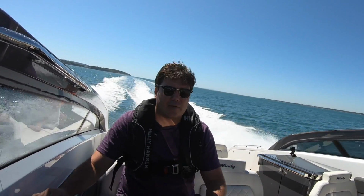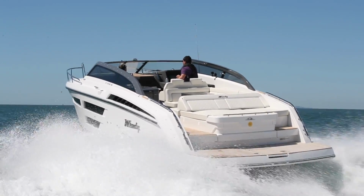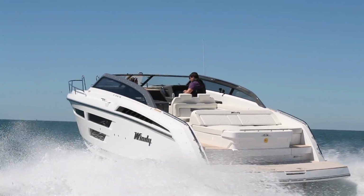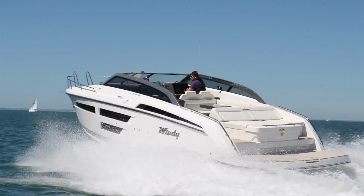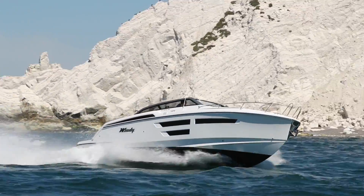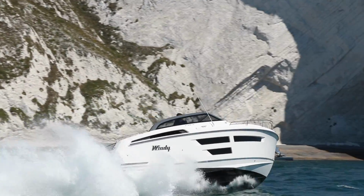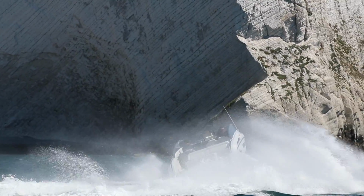So that's giving you a range of around 280 miles. And it's very, very comfortable at this speed. The boat feels like it's hardly working at all. The engines are only spinning over at just over 2,500 RPM, and this really does feel like a very comfortable cruising speed. It's a boat that is designed around the driver.